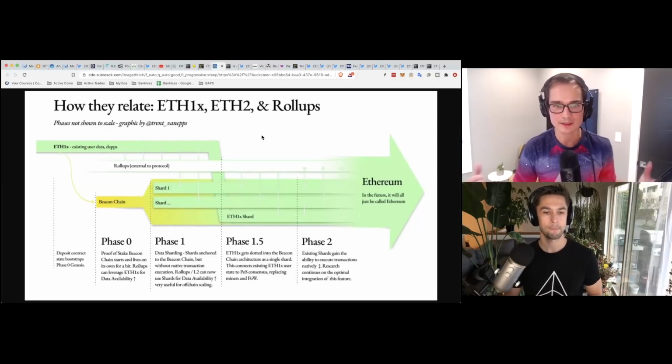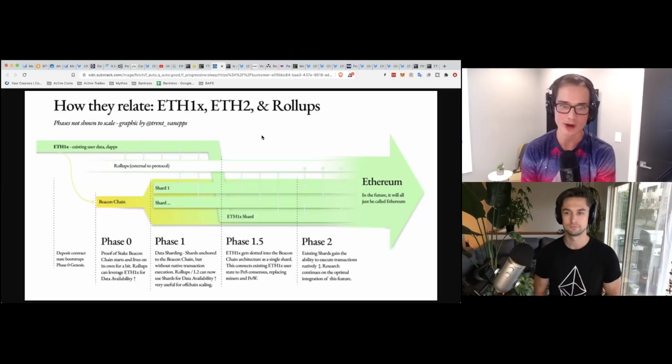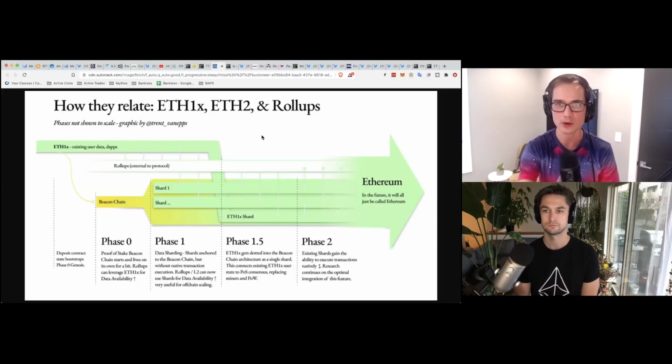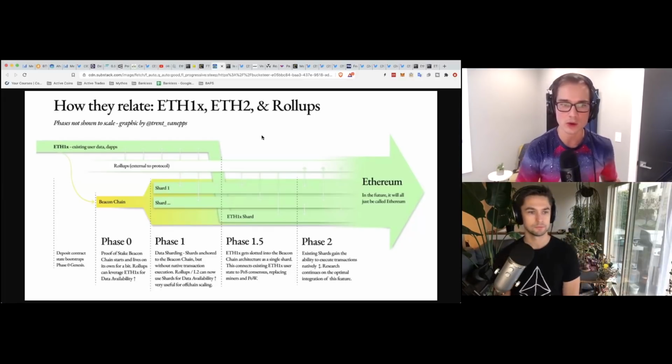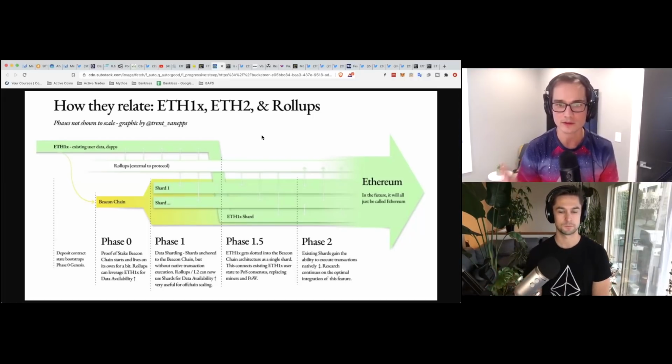Speaking of ETH2, Trent put together this fantastic graphic of how all of the phases relate. We're showing the graphic on YouTube, but for folks that are listening on audio, David, could you just give a quick, what's going to happen in phase 0, phase 1, phase 1.5 at least? How is it going to blend together?